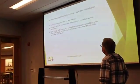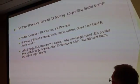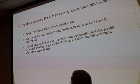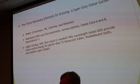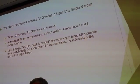So, the necessary elements for growing a super easy indoor garden. You need water, and there you sort of have to think about what container you're going to put it in, what the pH is. You want a pH somewhere around 7 if you can get it to be neutral. If you're on city water, you may have chlorine in there. You may need to leave it for a day or two sitting out in the sun. That's supposed to get rid of the chlorine, but the truth is, I've used water from a lot of different places, and this seems to work in almost any kind of water.